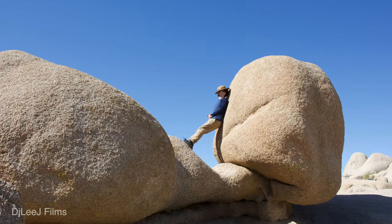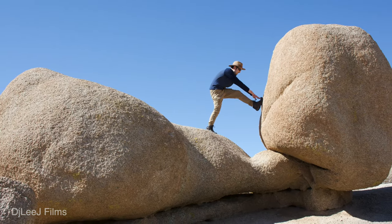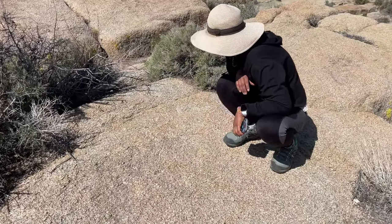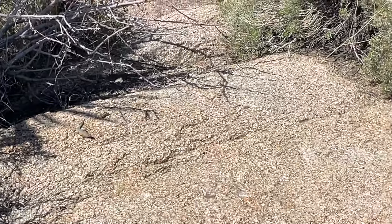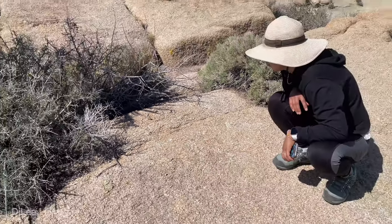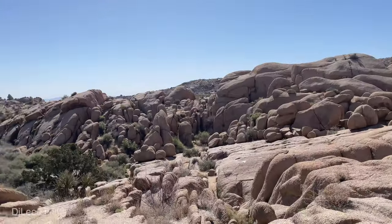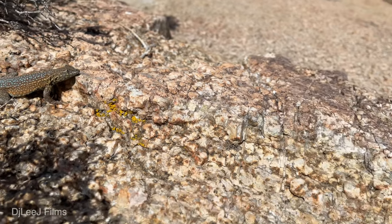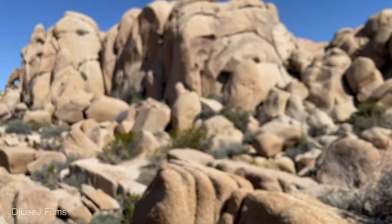Yep, what a perfect place to settle in and take a nap. And when you're hiking, don't forget to tie your shoes, safety first. And why not talk to some of the locals in the area as well? Imagine looking outside of your home and having a view like that.